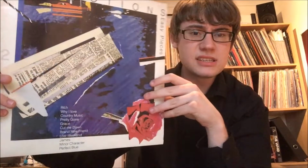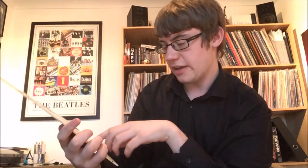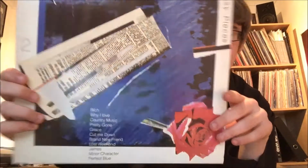Then the following year they put out this one, which is called Easy Pieces, which I've just been listening to, really loved it. This is a little bit more of a poppy direction, but there's still some great songs in here. Where are they here? Lost Weekend, that's a classic. You've got Cut Me Down, Brand New Friend. So yeah, some great tunes on here.